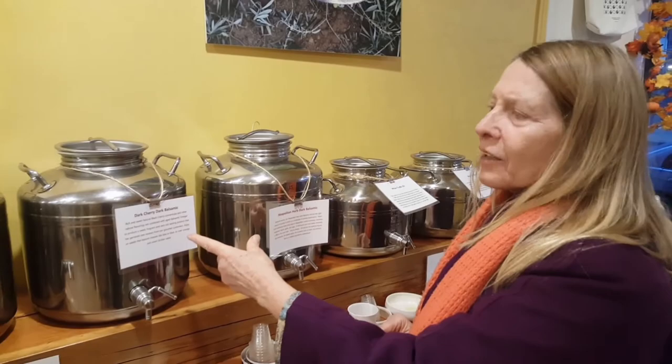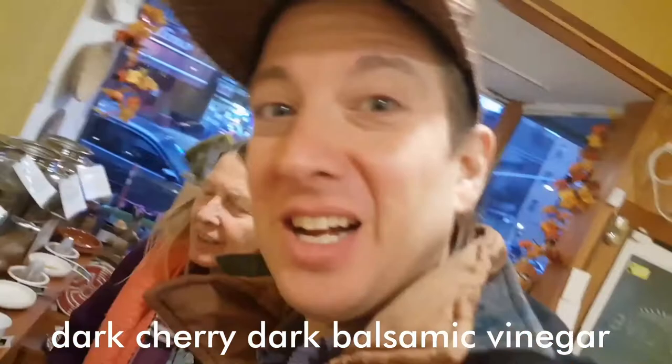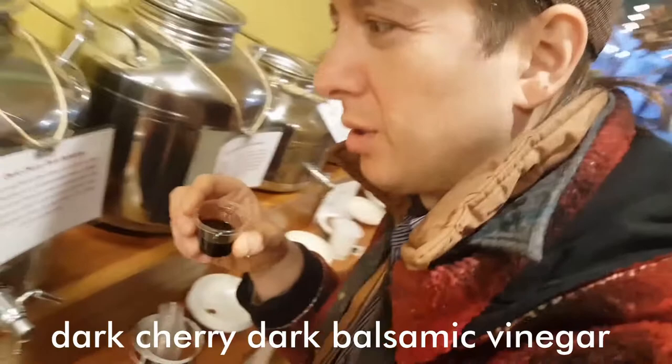This was my favorite. Dark cherry, dark balsamic. I'm gonna try it, but put a little olive oil with it. This is dark cherry, dark balsamic. Oh, I can really smell the cherry, but I can smell the vinegar too. Oh, that's the best. Wow, that's so good.